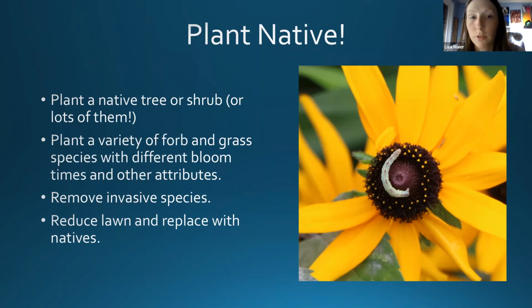Plant native trees or shrubs, especially. And why trees and shrubs? Because they are the ones that make up the bulk of the host plants. They'll support more species of moths and butterflies than most forbs and grasses, or flowers and grasses. But you should plant a bunch of flowers and grasses as well for forage habitat. So you provide a lot of food, especially if you're providing flowers that bloom throughout different times of the year and have different physical attributes to attract different types of moths or butterflies or bees.